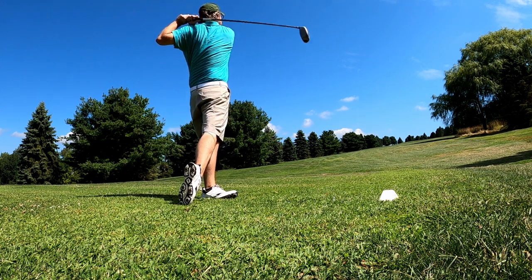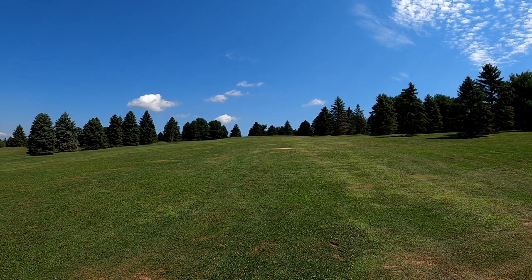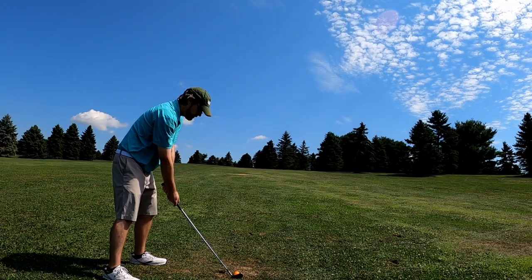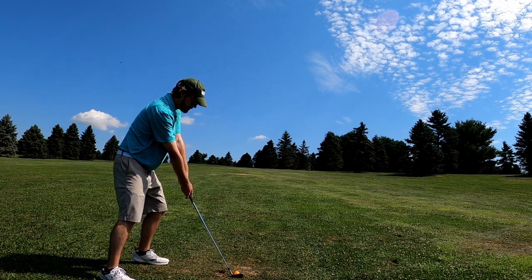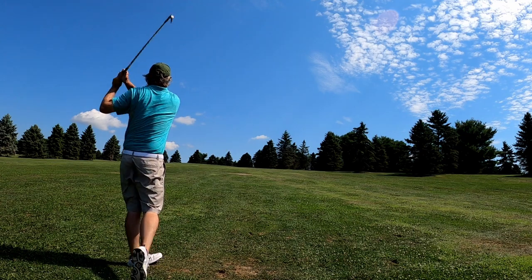Another great shot at this hole. We have a similar distance to where we were at last Monday, and this time we're in the fairway, but of course, fairway. Thinned it, but it should be a decent chip from up there.